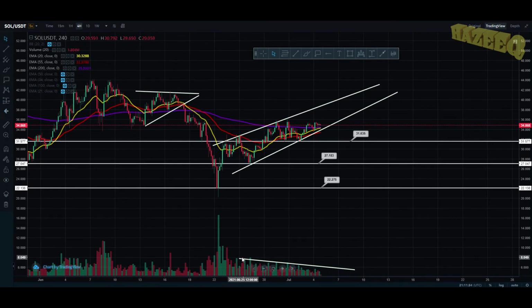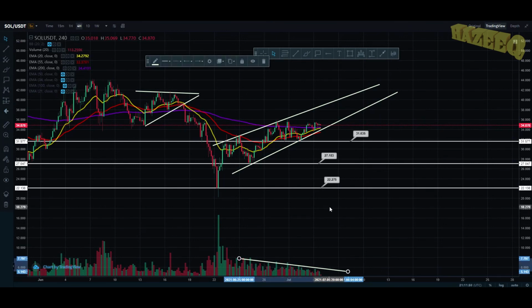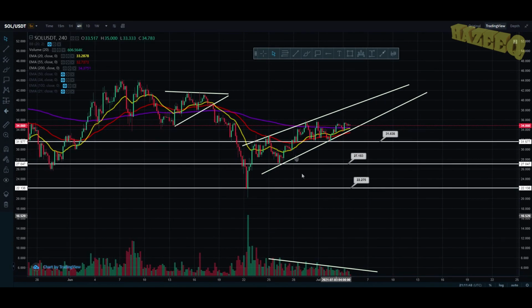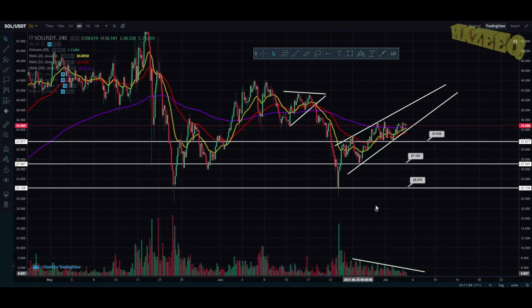And yeah, as you can see, depleting volume on the 4-hourly chart, and this is bearish divergence, which means the volume doesn't reflect the price action. And we're going to break down. As you can see, we had this sort of ascending triangle over here, but we broke down out of it, and now we're having a rising wedge over here. So yeah, perhaps we're gonna break down.